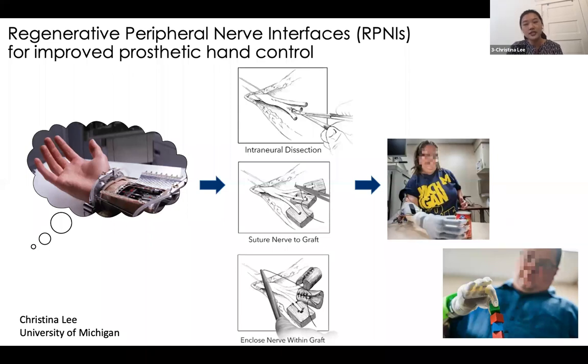To address this limitation, our group at the University of Michigan has been focusing on developing ways to achieve a better control of upper limb prostheses that is useful in completing daily tasks both effectively and intuitively. As a part of this effort, researchers and clinicians here have developed the regenerative peripheral nerve interfaces, or RPNIs, where a tiny piece of muscle is wrapped around the individually separated nerve endings, almost like a burrito.